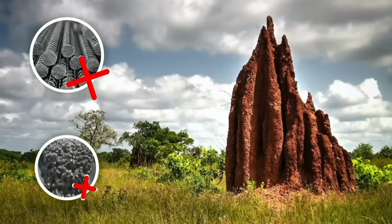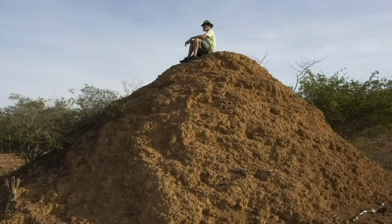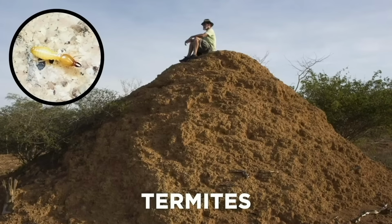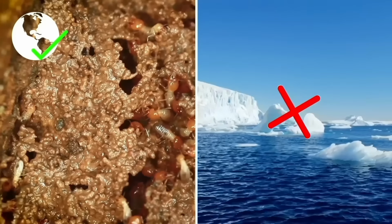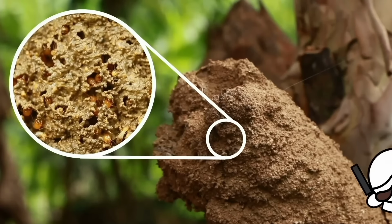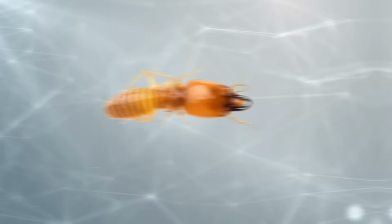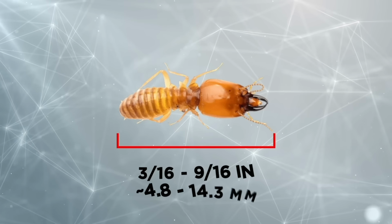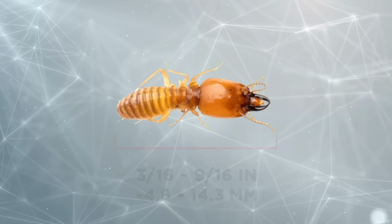Though instead of steel and concrete, these colossal towers would be giant piles of dirt and host a whole colony of termites. Yep, termites are found on all continents of the world except Antarctica. Despite how widespread they are, they're very difficult to spot, as these bugs are tiny. Worker termites measure between 3/16 to 9/16 of an inch in length, so on average a termite could fit snugly into your fingernail.